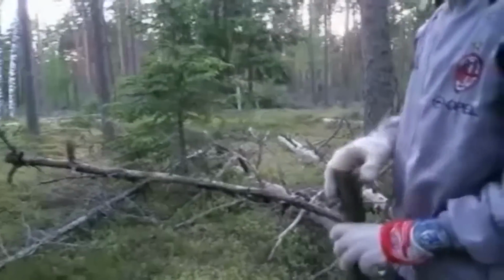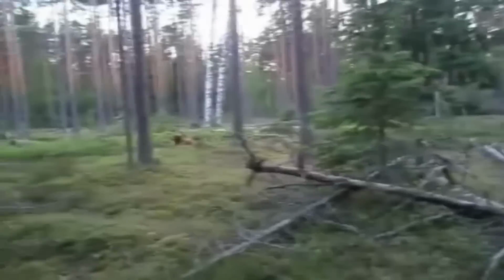I don't even know. The original footage was in all Russian and claimed to have been shot in Siberia. It also featured a boy and a dog in the foreground who didn't appear to be all that concerned, but I still believe this footage to be genuine. That's one of the top comments, so you know someone did their research.